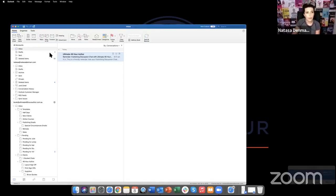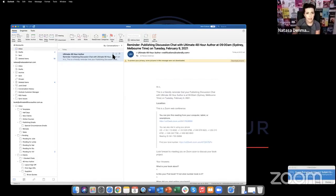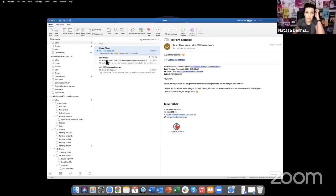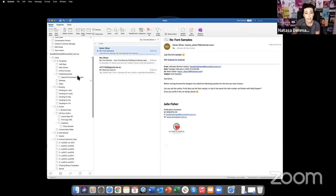So now I'm opening up the inbox. Sorry, that was just a random email here. So obviously there are a few emails here that have come in. By the way, I already went through emails this morning and I filed away what's appropriate into different people's pending folders. So each of our team members has a pending folder for Julie, Lenny, Nat, Stu and Viv.